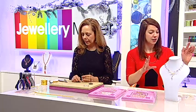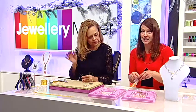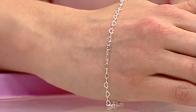Chain. There's chain in the findings pack. That's what we were going to say. There is chain. There's the lovely sterling silver heart chain that if you did want to use, you could definitely get at least 1 pair of earrings out of that. Yeah, definitely. You could get a lot more than that though. Gorgeous. Because it's a really long piece of chain.